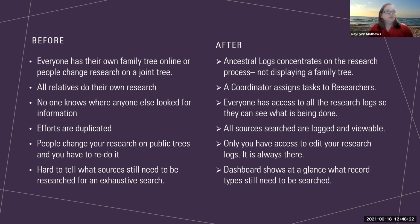People cannot change your research. Once that research log by you is put in there, or the facts that you submit, you are the only one that can change it. Someone else can add a different opinion, but the coordinator is the one who decides based on all the facts.